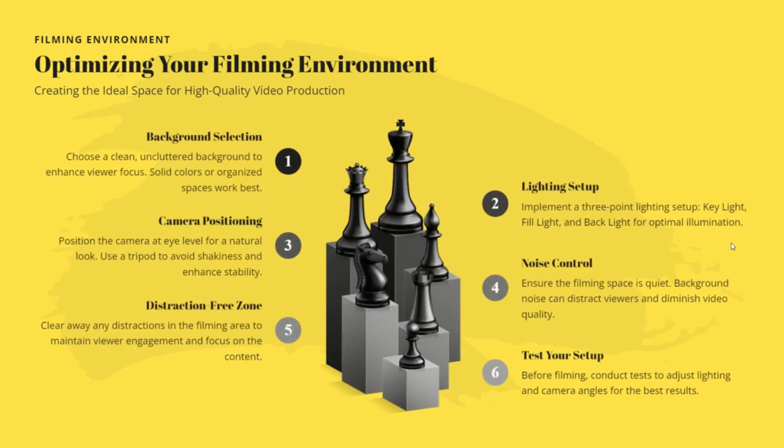Also, you need to set up your filming space, the place where you're going to create the videos. Your filming environment plays a significant role in the quality of your video. Ensure that your space is quiet, well lit, and free from distraction. If we talk about background, you can choose a clean, uncluttered background that complements your topic. Avoid busy or overly complex backgrounds that can distract viewers. For example, for a tutorial video, use a solid color background or a well-organized workspace that reflects your brand.